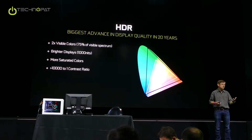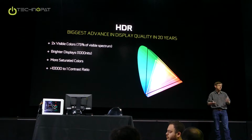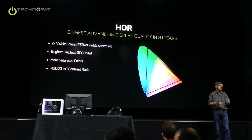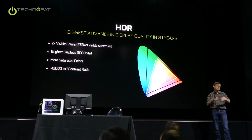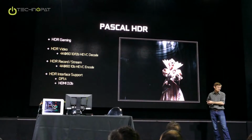So the value of these higher, 1000 nit as a definition of brightness, displays is you don't have to do that anymore. You can keep more of the real color definition while still getting the right level of brightness in the design. And the contrast ratio related to the brightness gives you that sense of deep darks and very bright whites, and you have to have a really good color range in order to do that. So that's what HDR is about.